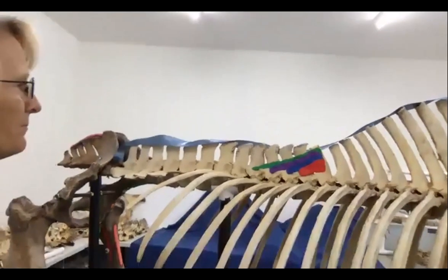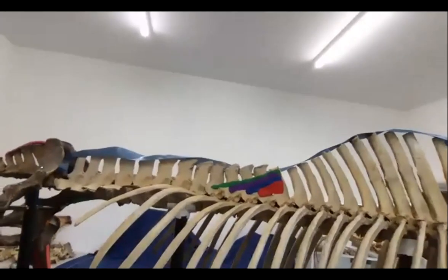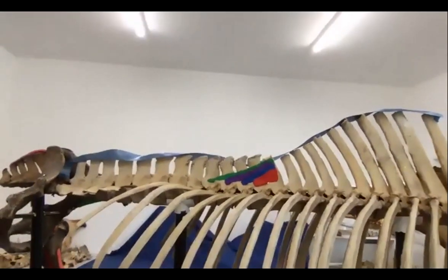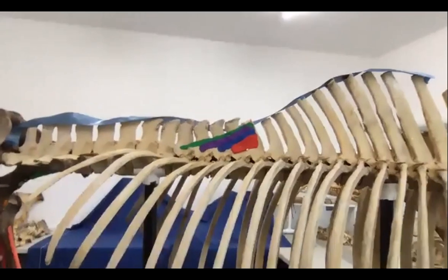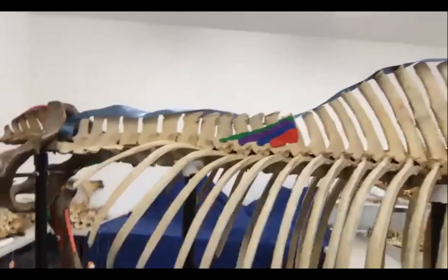You have to wonder, having 19 ribs, if that's not somehow changing a bit of the dynamics of the back. Absolutely. And his owner said to me when I told her that he had 19 thoracic vertebrae and 19 ribs, she said that she'd always told people that he was built like a dachshund with short legs and a long back. Oh, how interesting.